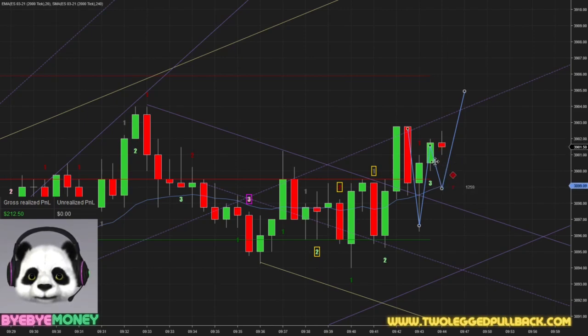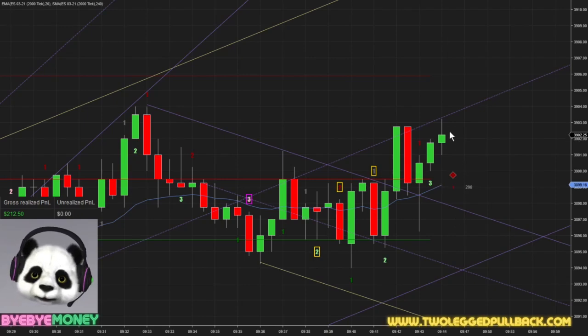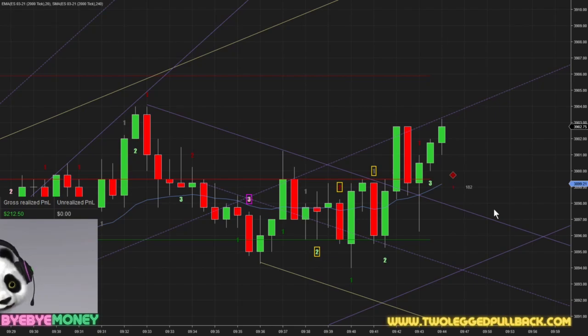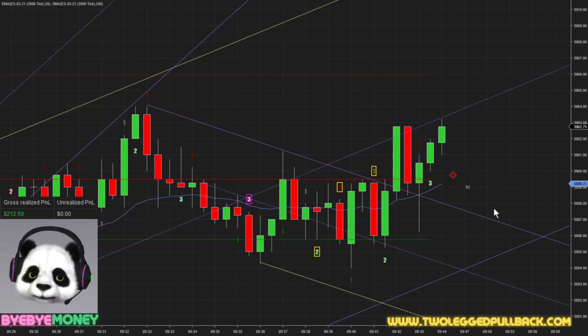To get the two-legged pullback, I need a candle to break a previous candle's low before breaking this pivot high. Don't break it. Right at it, double top. Broke it, lost my two-legged pullback. Unfortunately, lost it by one tick. It's all good. Plenty more where that will come from soon.